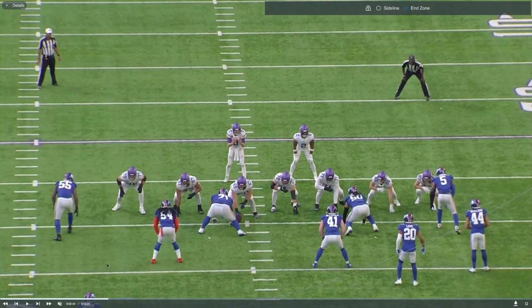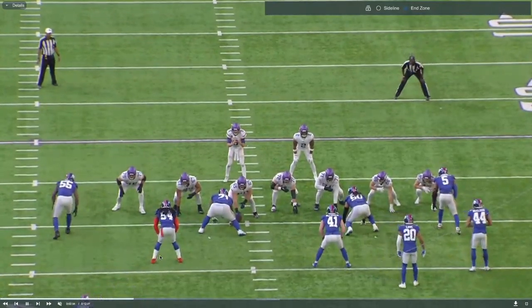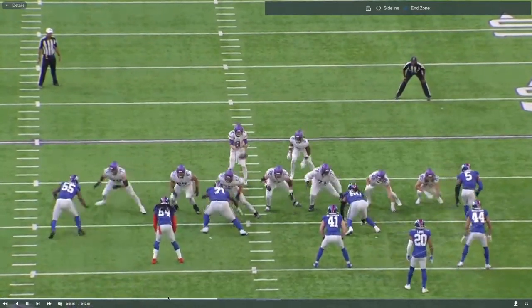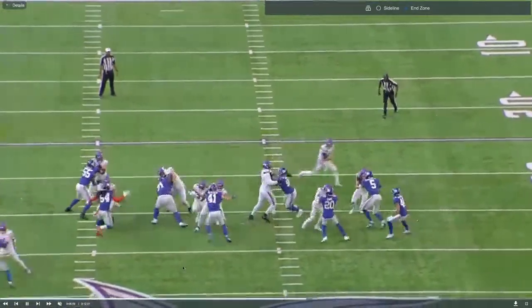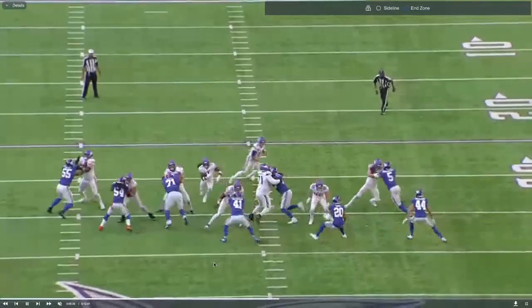On the 2nd and 4 coming up right after that, not as great a play from McFadden. It's an 18-yard gain from Madison. I think it's 18 yards? Oh, geez. I thought it was 13 yards. Yeah, I think it was 13 yards. Sorry. Yeah, 13 yards, and Micah McFadden just gets blown up on this play.